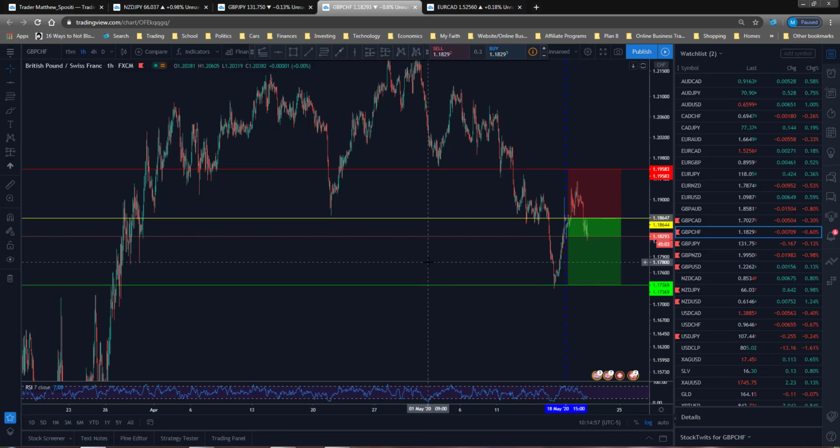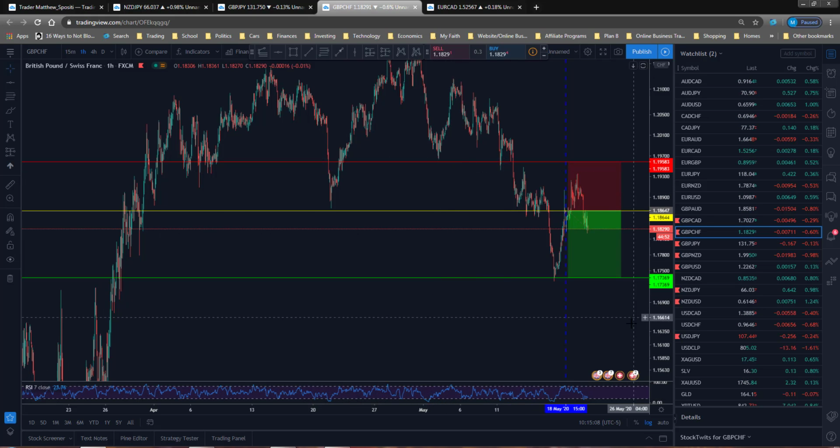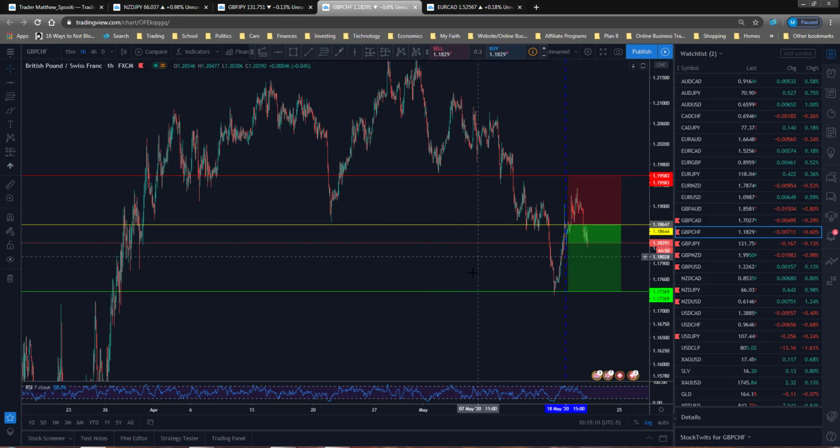Sometimes we can see things like here. Yes, we were oversold right here, and then we kind of trended down a little bit, and then we had our pop, right? And then we had our bullish divergence here during the time where we had the pop in the market, the retracement.